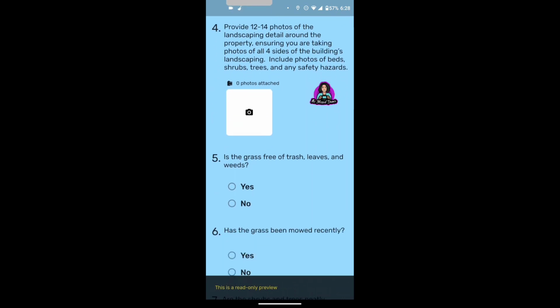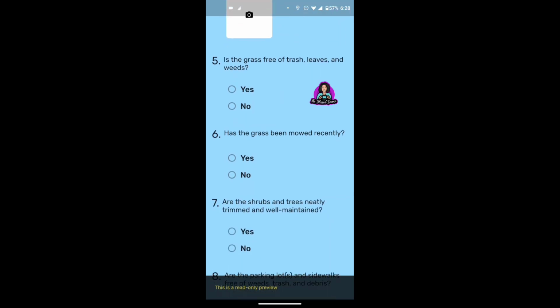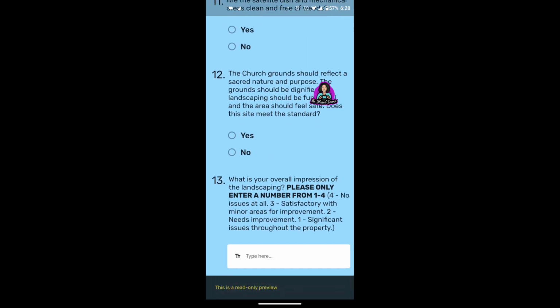Now this is showing you have to take a photo of the grass, free of trash, leaves, and weeds. It's asking you, is the landscape free of trash, leaves, and weeds? And you can say yes or no. Has it been mowed recently? It's just basically asking you about the landscape, okay? And you have to answer 13 questions. Now, even though you may think, oh, 13 questions really isn't that bad, you do have to do quite an extensive amount of work, okay?